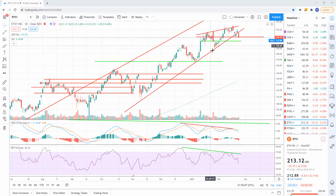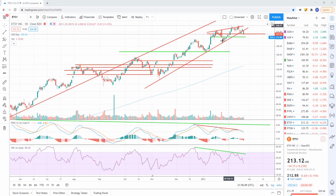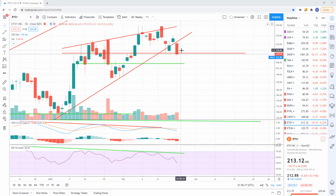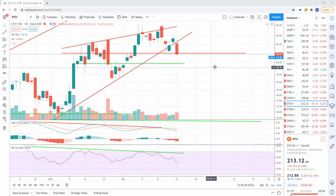Etsy, bearish rising wedge right in here with negative divergence on the daily chart. See the negative divergence? So we broke trend line support. A little bit more downside would have been nice to see. It did close below what looks like support at about 214. So we'll look for some more downside. I think there is some more downside coming in this one, especially if the rest of the market breaks down.